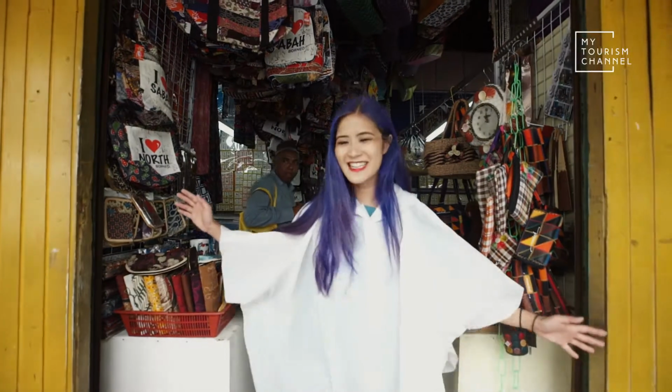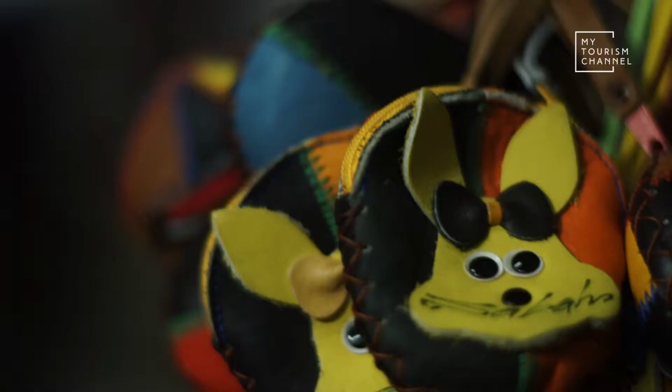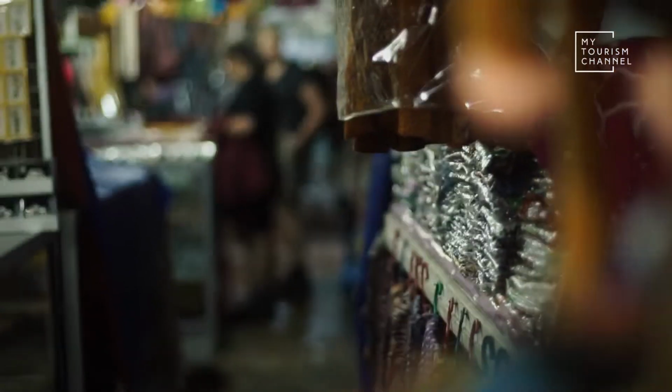I really like this place. There are so many things to look at and the people are really friendly. But then again, everybody in Sabah has been pretty friendly. I am very happy with the magnets I got. I can't wait to bring them home, put them on my fridge, show them off to people.